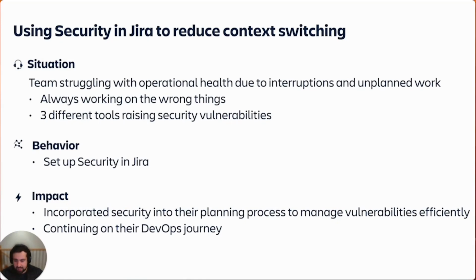So what we did was set up security in Jira. We connected all those 3 tools up, and that gave us one backlog to view everything. The impact was that it allows our team to incorporate security into our planning process, and we could manage our vulnerabilities way more efficiently. We now have a ritual where we review everything every time we do our sprint planning to figure out what needs to get done and what the critical issues to focus on are. And we're still continuing on our DevOps journey, trying to see what else we can hook up and get working.